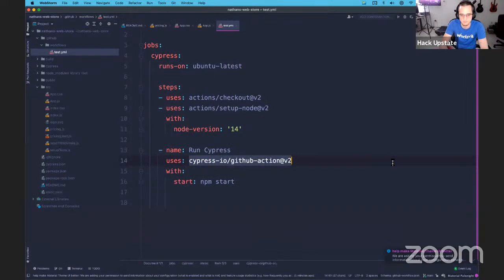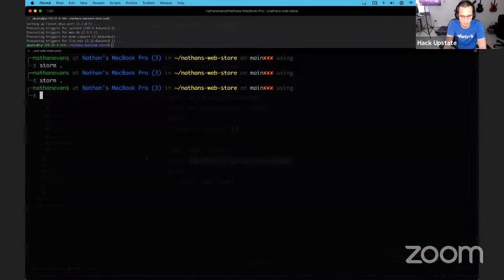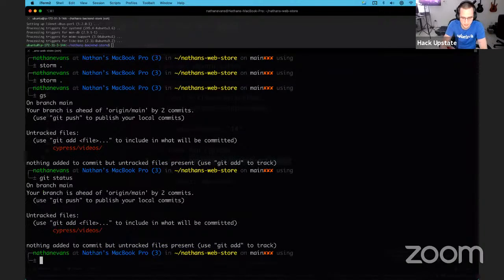Okay, this says whenever we push code up to GitHub, run Cypress. This is going to kick off Cypress and run our front-end validation tests. So I will go into here and do a git status to see what has changed. Nothing has changed. In order to trigger our GitHub Actions, we need to produce a commit and push it up to GitHub. If we don't push a commit, then CI is not going to run.